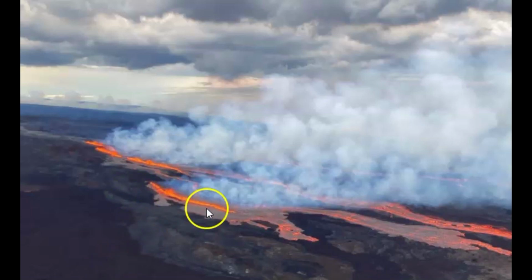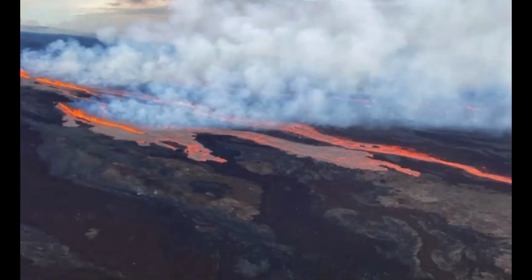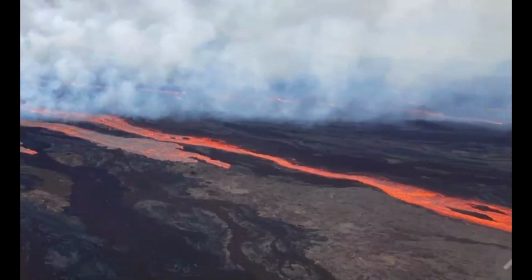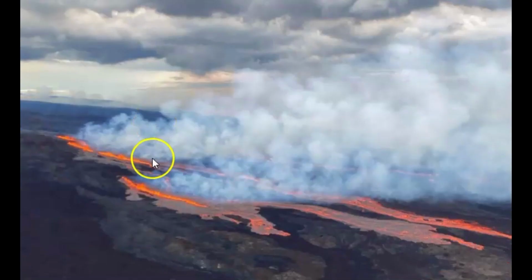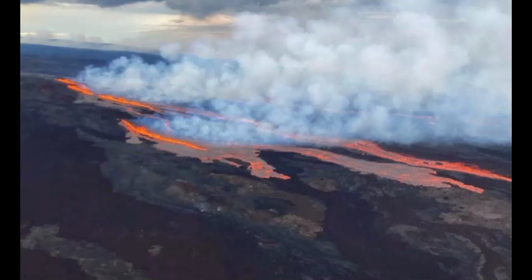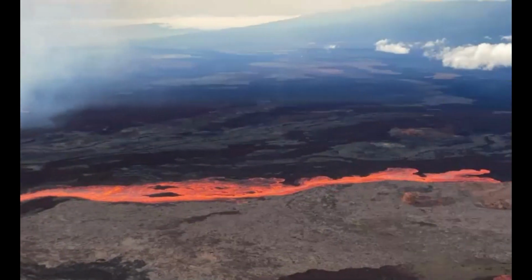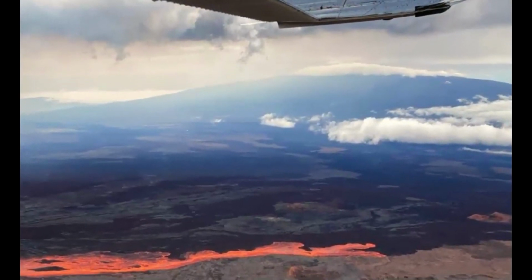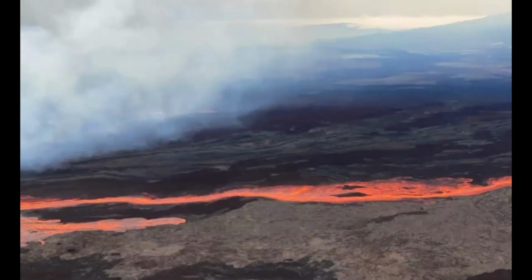You can see we got a fault that opened up here, and another one there, probably another one there. Let me bring it down a little bit. And yeah, that's as far over as this image shows for the northeast rift zone. And here's another one. Now, this one here has the image of the airplane wing right there. Pretty exciting, isn't it?